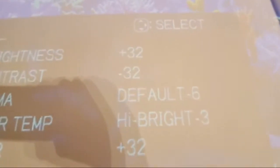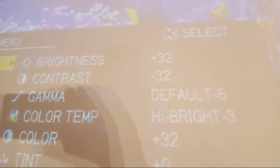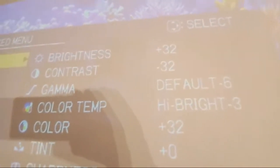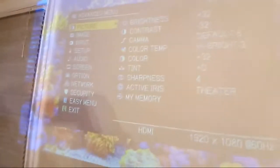I want you to look at this real carefully. You know why the image was coming up so dim on his screen? Because he had the contrast setting at minus 32. One of the oldest tricks in the book.